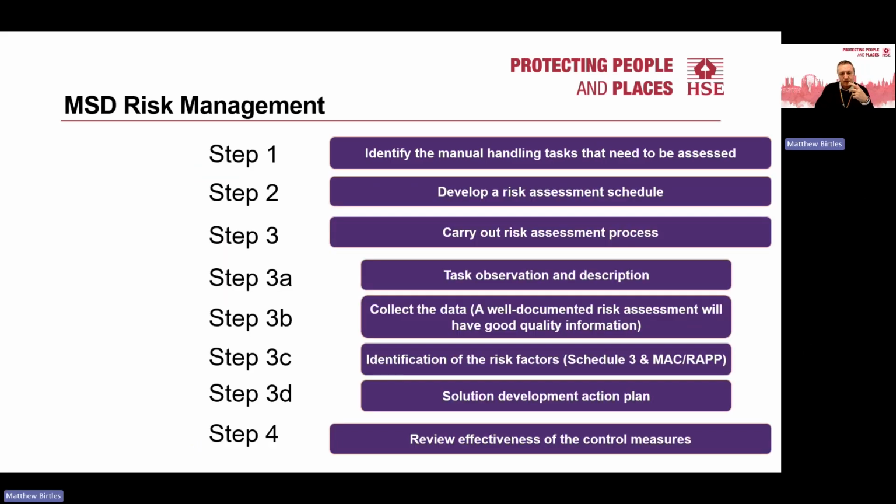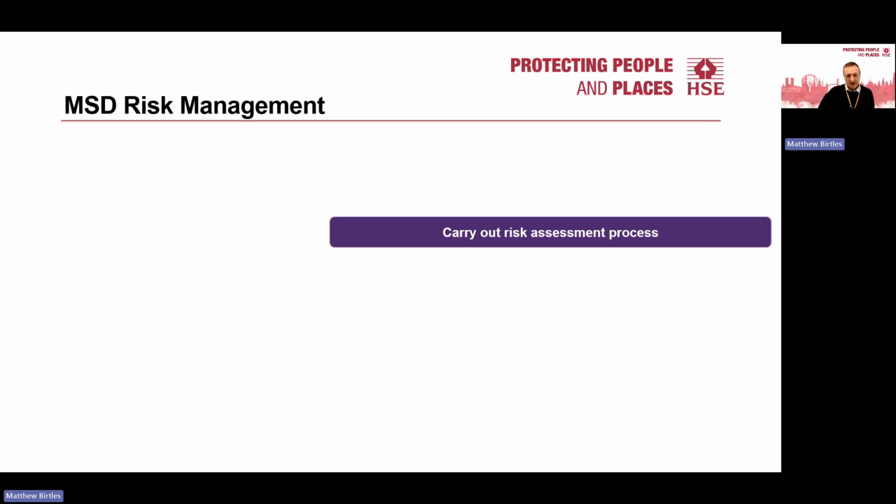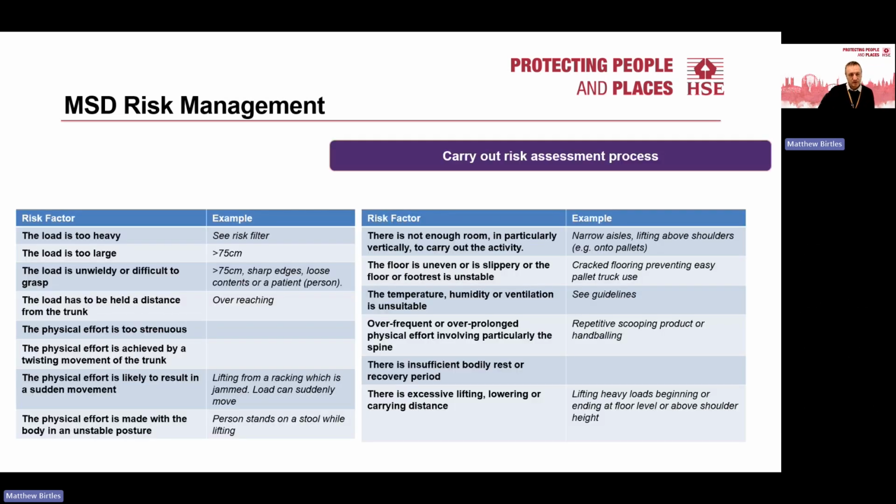So once you've identified your high-risk tasks, those that require a bit of attention, you want to look in a more focused fashion, and that will be a risk assessment process. It's really well laid out, and one of the important elements here is it also includes the HSE tools in this process, the MAC, the RAP and the ART tool, which I'll make a mention of. But it's really well laid out, and I'm not going to dwell too much on all of this. I'll stick to steps 3C and 3D in this version of it, which is the assessment, and then looking at results and resolving the issues with solutions.